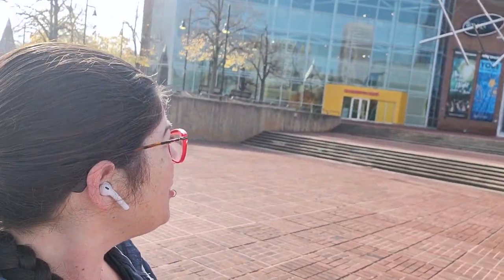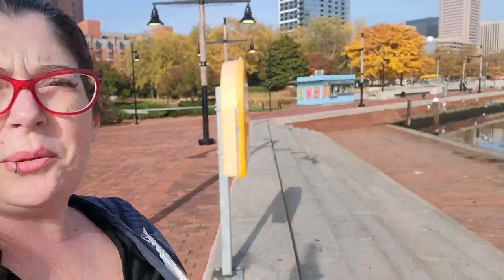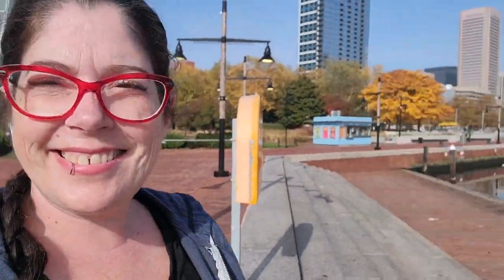We have a science center with some music. I'm not going in, but yay science. Here we have a flock of birds. Birding. I shall onward.